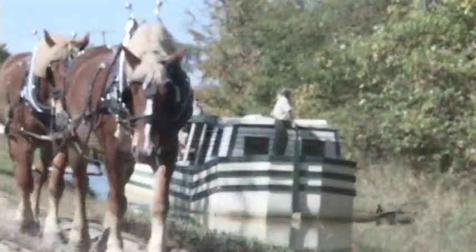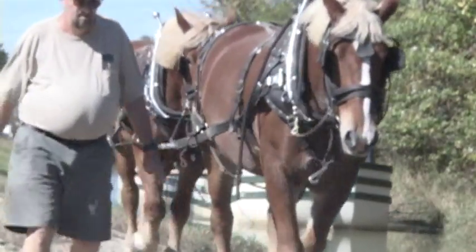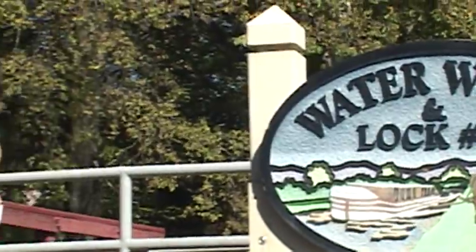What we try to do is maintain things to keep that going long past the time we're going to be here. And that's important in the sense for Indiana folks and for all folks to come and visit, because again, you get that sense of history, you get the taste of the past.